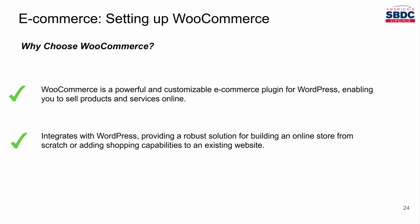So many of you are going to be selling products on your website. And in that case, what you need is an e-commerce plugin to run on WordPress. There's several to choose from, like with any types of plugins, but the one I recommend and the most widely used is WooCommerce. WooCommerce has several pros.